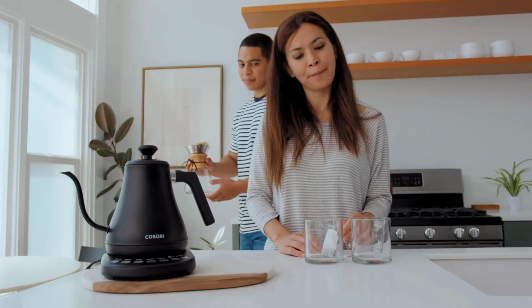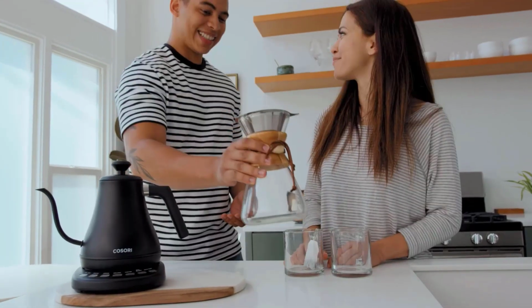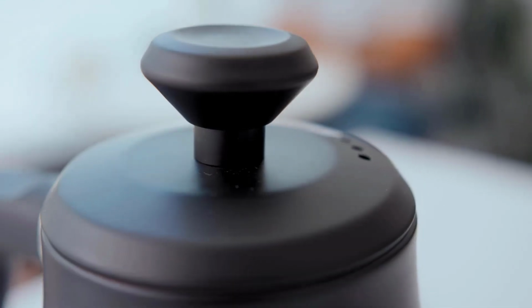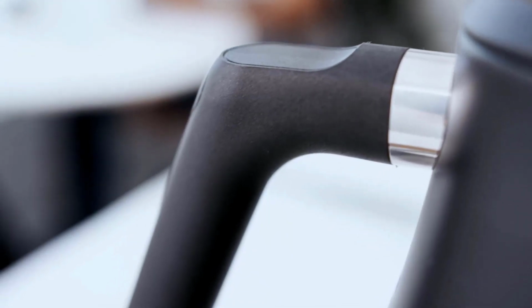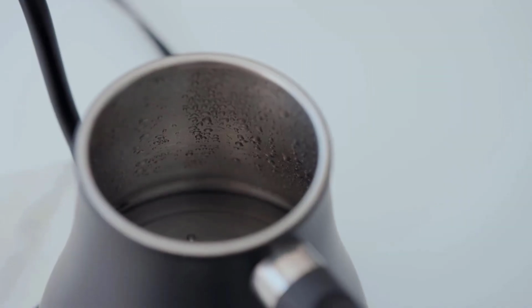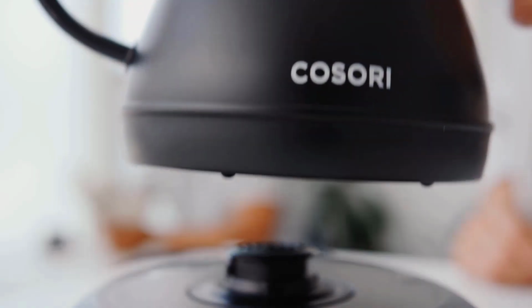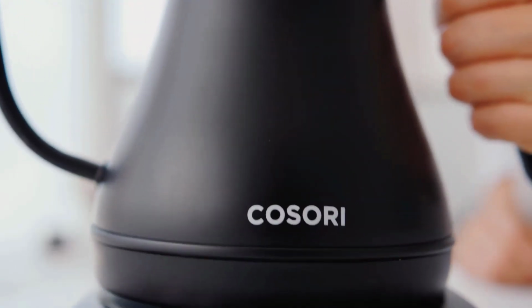There's a max fill line engraved on the inside of the kettle. A bonus with this is that the engraving is also visible from the exterior of the kettle, although it does read backward from this view. We liked this feature, intentional or not, because I could easily find the label marker. Sometimes, looking for the max line on the inside of the kettle can be quite difficult.